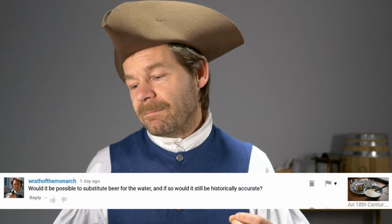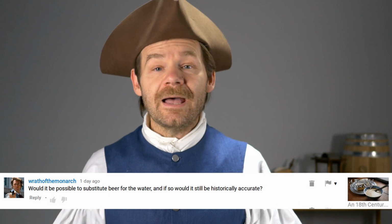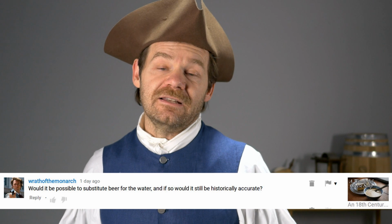Another one from the cheese soup. This is Wrath of the Monarch, and he says, would it be possible to substitute beer for the water? And if so, would that still be historically accurate? Yes, you do find beers and ales being used for bases of soups just like this. So a beer or an ale would be a great addition, an interesting addition, and a historically accurate substitution in this case.